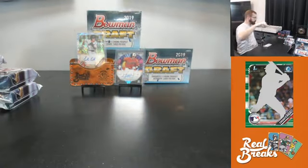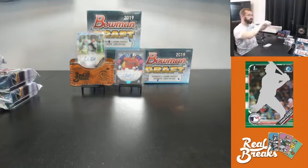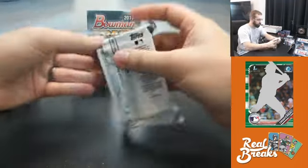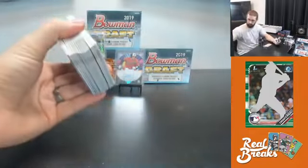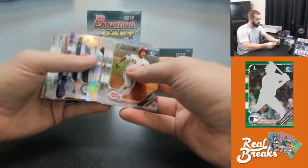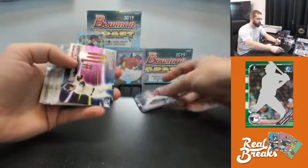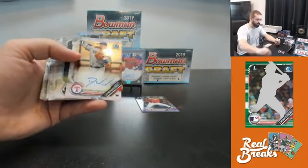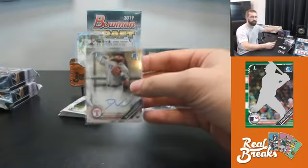Stash these away. All right. Here we go. We've got Chrome Purple, Matt Wallner out of 250. Autograph, Davis Wenzel, Texas Rangers. Rangers going to Sean.